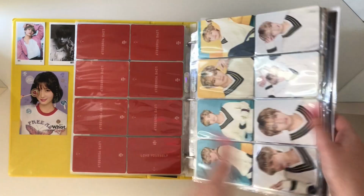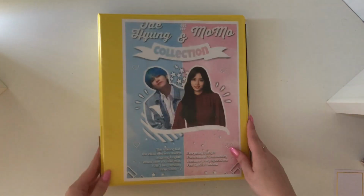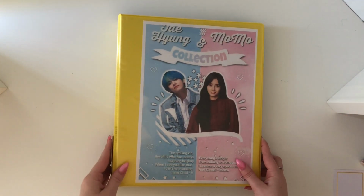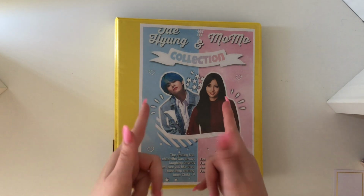Okay, so that was everything for my alts binder. As I said, this is going super quickly. I really like this. Usually my collection videos take like forever, so this is a nice change of pace. But now we're going to get onto the thing with the most stuff.